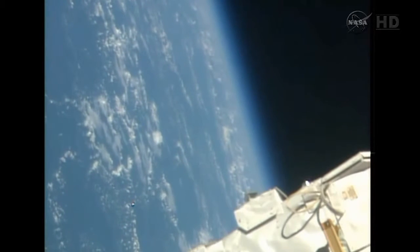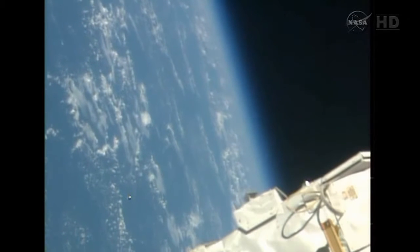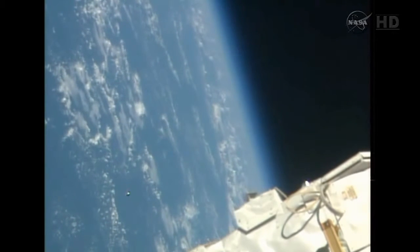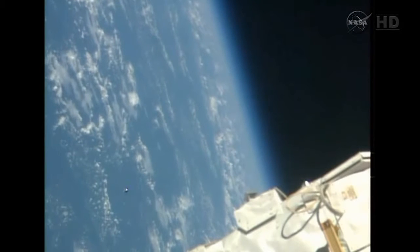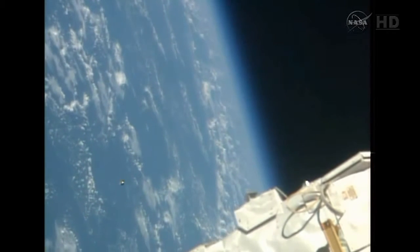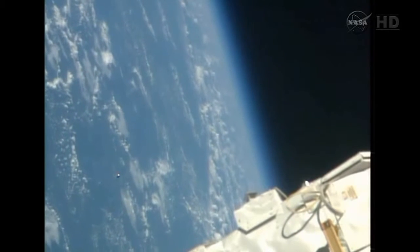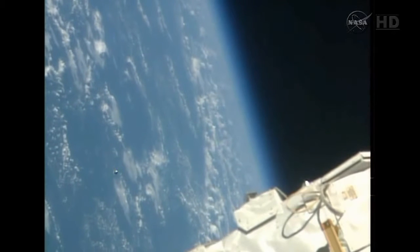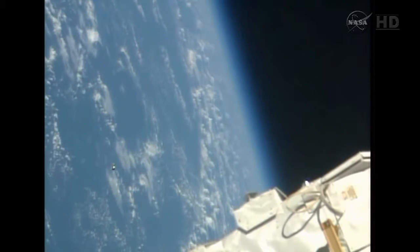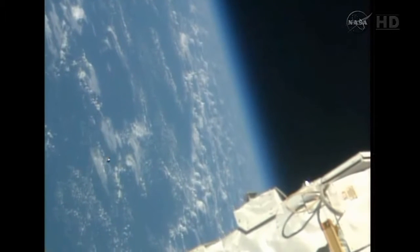I'm performing a RAU, or rotational, test. They are staying up much later than normal tonight. They normally begin their day around 1 a.m. Central Time, and instead today are going to be going to bed around 11:30 p.m. Central Time to accommodate this late arrival of the cargo vehicle, Progress 56, which you can see again here in this video, this external view from the external cameras on board the space station.